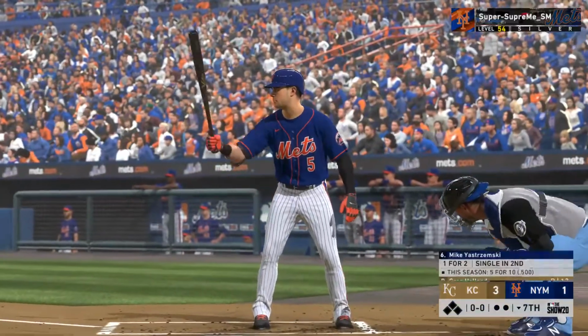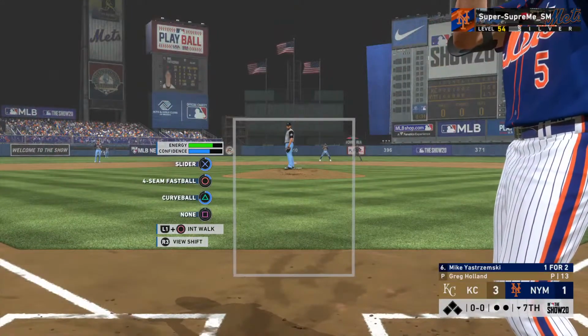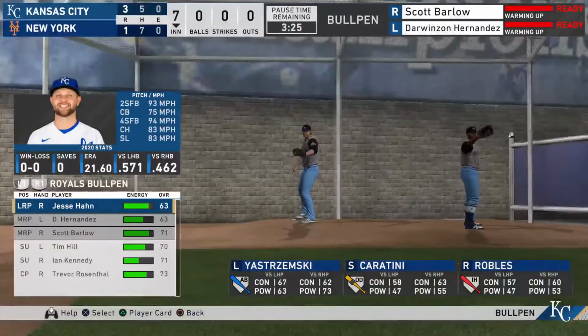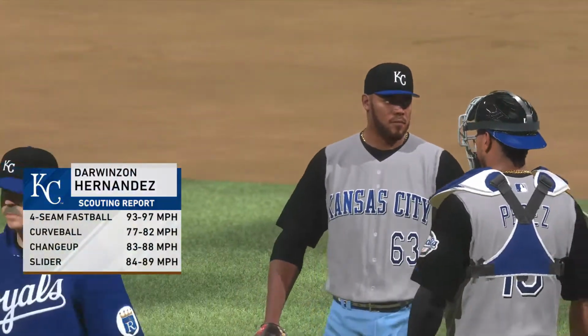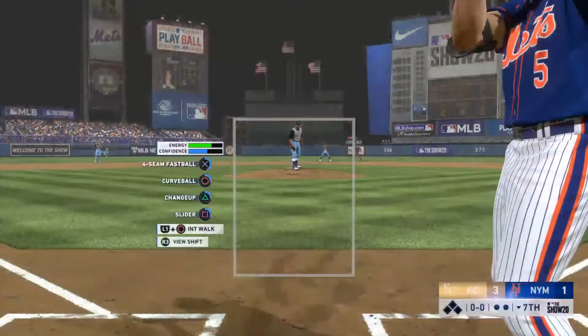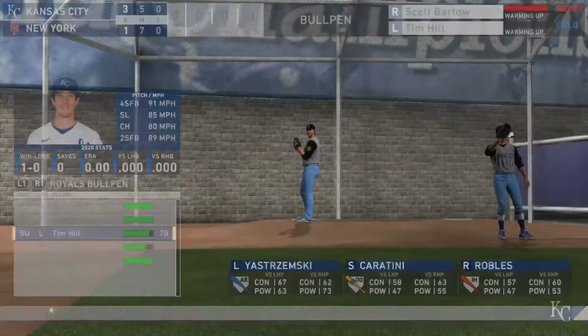Last half of the 7th here. Leading in once again, Mike Yastrzemski, the right fielder. Darwin Hernandez gets the call now from the pen to take over on the mound and start the home 7th.